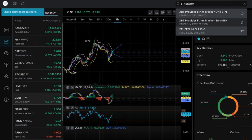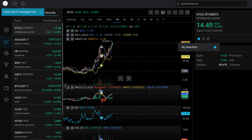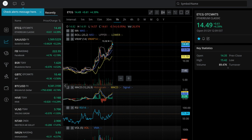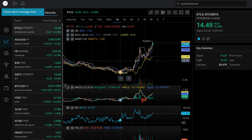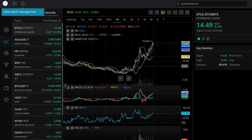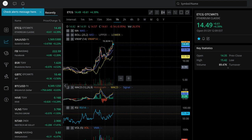Ethereum Classic. There we go. ETCG. So this is the Ethereum Classic stock. If you want to buy Ethereum Classic, but you don't want to actually hold Ethereum in a wallet or on an exchange, you can buy ETCG in America, ETC in Canada, Ethereum Classic stock. This is the way to go if you're a trader, but you don't want to buy crypto. This is how you do it.